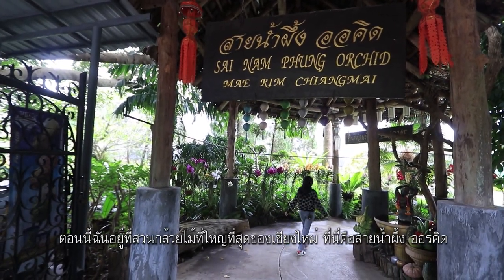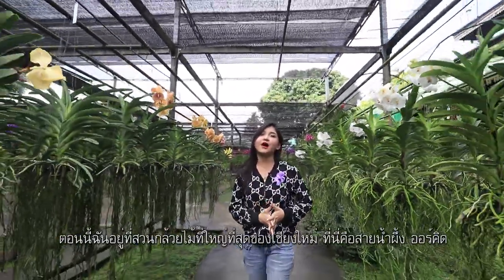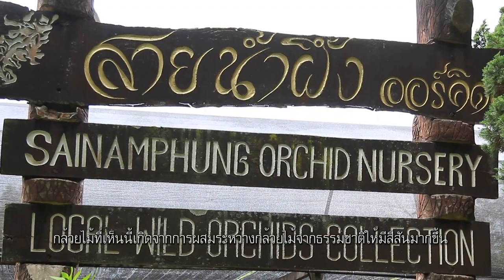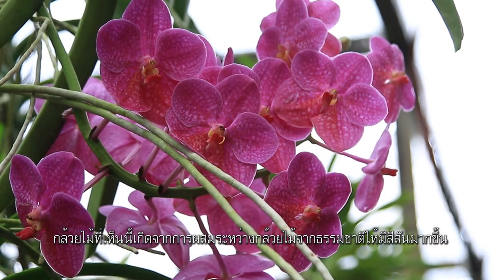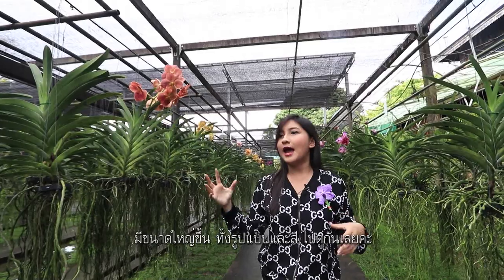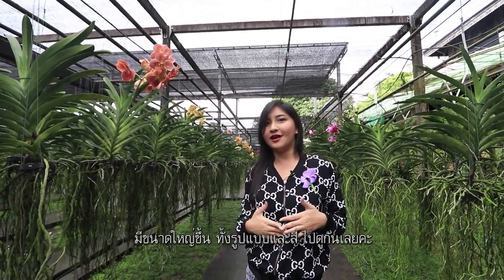Right now we're staying at this orchid farm, which is one of the biggest orchid farms in the Mae Rim area in Chiang Mai. This one is actually called Sai Nam Phung Orchid Farm, where you can see all the orchids that they use from the hybrid version, mixed together from the natural orchid to make it hybrid, to make it more colorful or a different breed or bigger with more patterns and color. So we're gonna have a look.